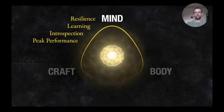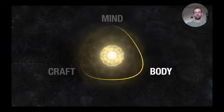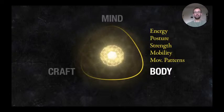Those are all things in the domain of the mind. Then in body, I think of the body as having the dimensions of energy, and that contains your sleep or rest, recovery, what you eat, how often you eat, with what state of mind you eat. All these things affect how the energy flows through your body.